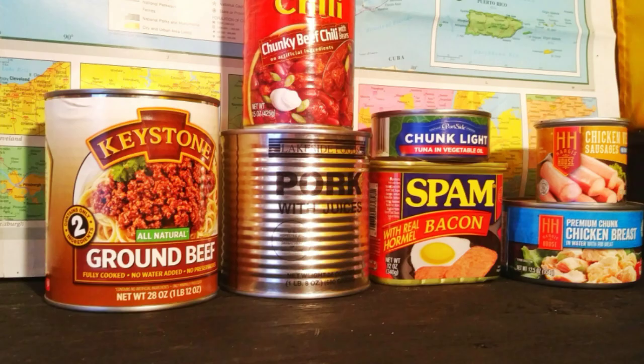Okay, so we have meats. Canned meats, we stock a lot of. Of course, we have Spam, we have canned pork, Vienna sausage. We just recently started getting the ground beef Keystones. So there's tuna, there's chicken, there's all kinds of canned meats you can get.